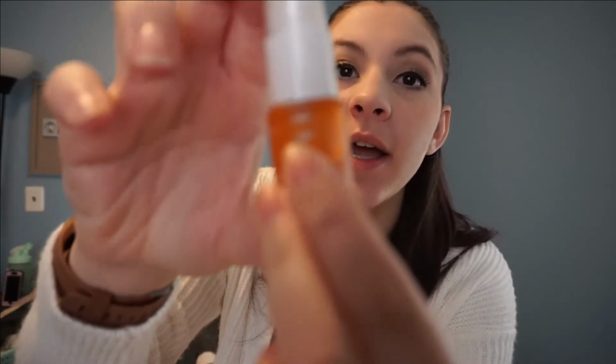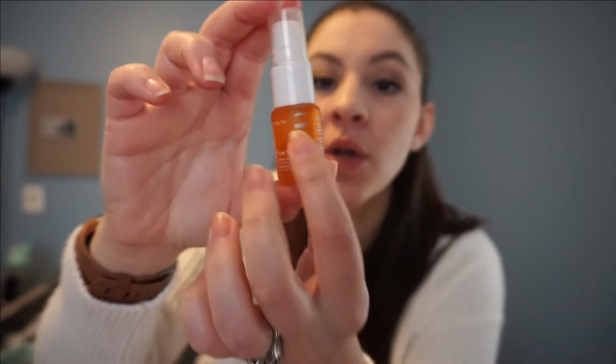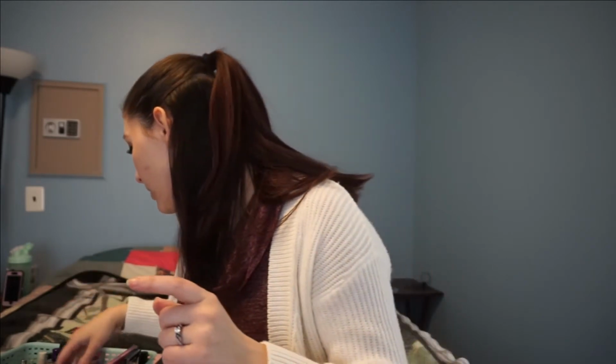So for H, I'm using the Ole Henriksen Truth Serum, and I was at that silver line up there. Now I'm down to like right here by my nail. So basically I've been using this almost every day, and it's moving super fast, so yay. But I need to mark it. I've used it a total of 11 times, so I will mark that for next month. I do have an empty, if I can figure out what I did with it.